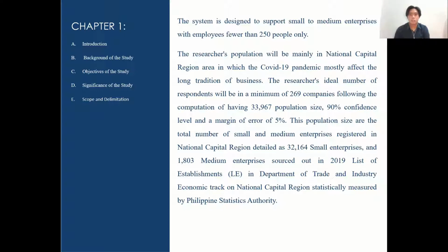having a 33,967 population size, 90% confidence level, and a margin of error of 5%. This population size is the total number of small and medium enterprises registered in the National Capital Region, detailed as 32,164 small enterprises and 1,803 medium enterprises, sourced from the 2019 list of establishments in the Department of Trade and Industry Economic Track on the National Capital Region, statistically measured by the Philippine Statistics Authority.